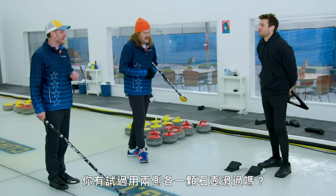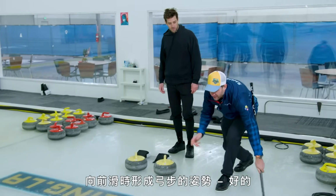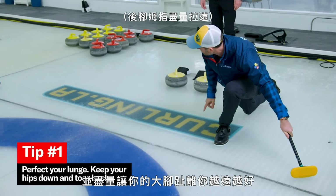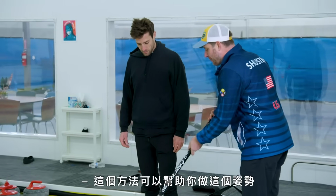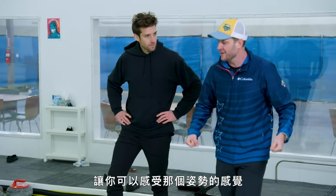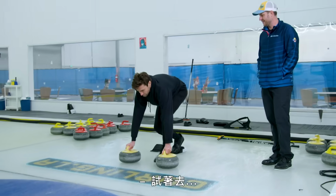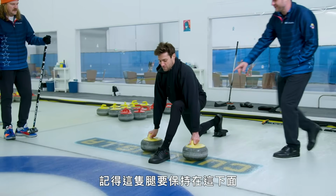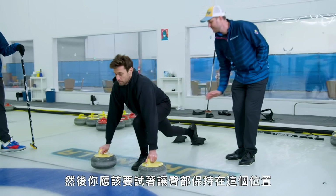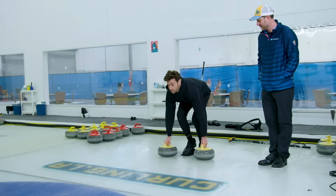Did you slide with the rock on each side yet? Like, did you put 2 rocks in your hands? No. It's essentially a curling slide is a glorified lunge where you're going forward into this lunge. But you see most people have their butt in the air, but you actually kind of want to get your hips down and keep your toe as far back as you can keep it. So this will help you do that because now you have the ability to use these for stability when you're sliding out, so you can feel what that position is. And once you feel that 2 times, then we'll get rid of a rock and put the sliding device back in. Well, see, your foot's going forward though. Remember, this foot is staying under here. Bend your knee more and more and more, like there. And then set your hips that way. Yep. And then just drop. That's pretty good. See, you're getting your hip down. That's great form.